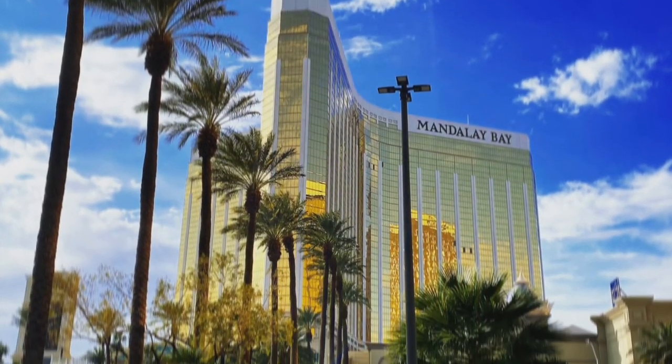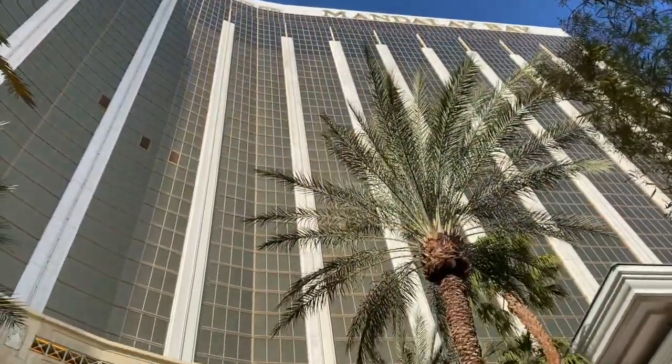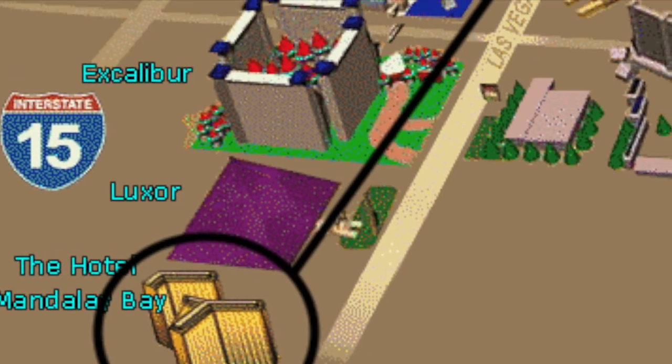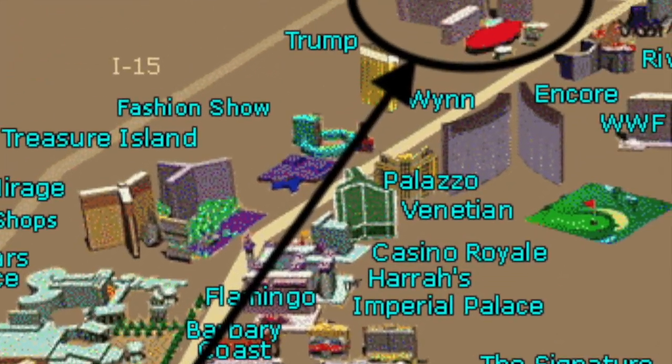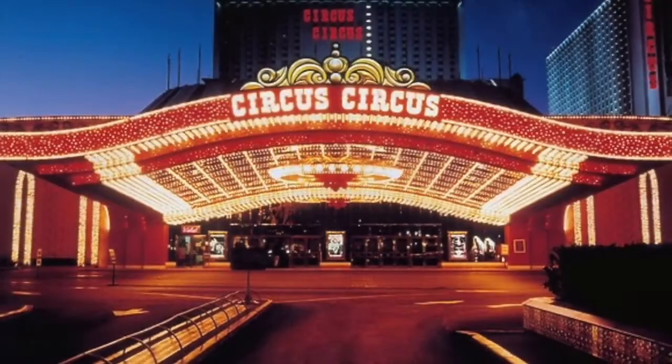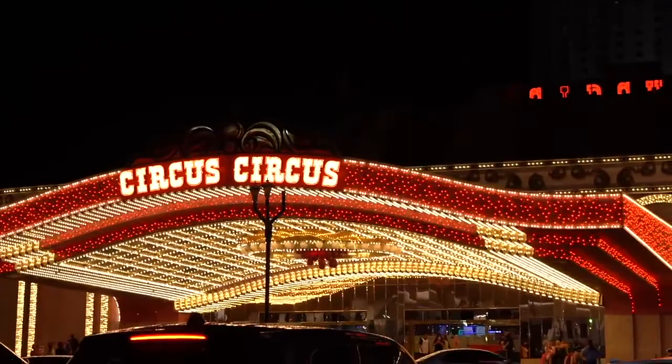We stayed at Mandalay Bay when we visited Vegas, which I'll cover in a later video. So to get to Circus Circus, we caught a cab because Circus Circus is located way on the other end of Las Vegas Boulevard. It's worth the drive though, because Circus Circus has lots to do for everyone.